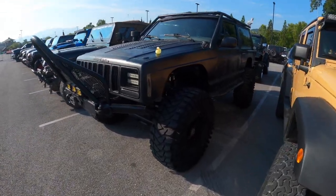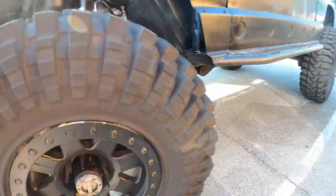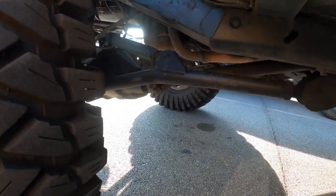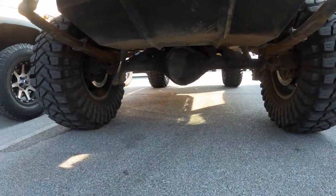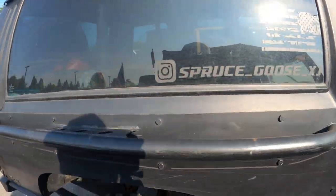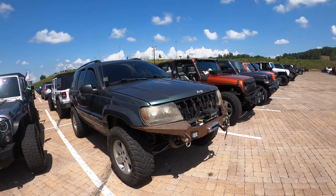Found this late model Cherokee in the parking lot, and it's a two-door. Running some tri-links. It'll be having some 3/4 ton axles. Long arm. Hybrid setup. Pretty cool tire carrier setup too. There's the Instagram tag. Pretty cool Jeep. Even got a little snorkel on it. This one's for you, Vance.